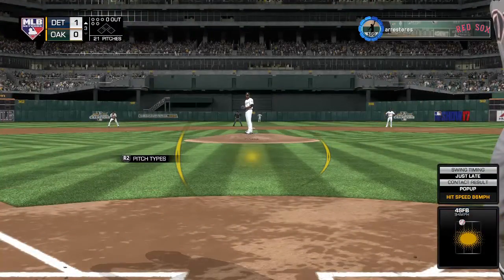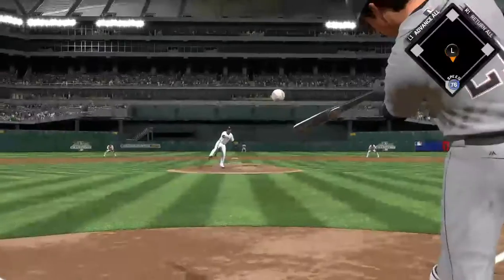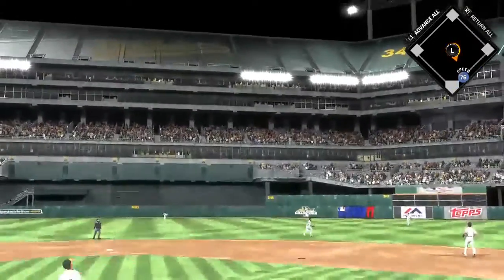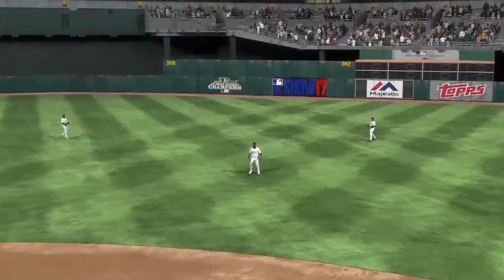Digging in to try it again, Christian Yelich. He'll lead things off here in this one-run contest. Now a flare out toward right center. Andrews onto the grass, and he hauls it in for the first out of the inning.